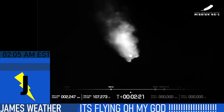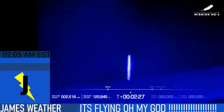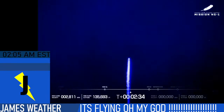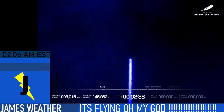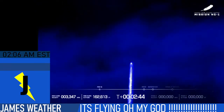BE3U LH2 chill-in started. The BE4s continue to perform well throughout the boost phase. Now passing 2 minutes 30 seconds into flight. Trajectory is nominal. 2 minutes 40 seconds. Approximately 30 seconds in boost phase. Approaching MECO.